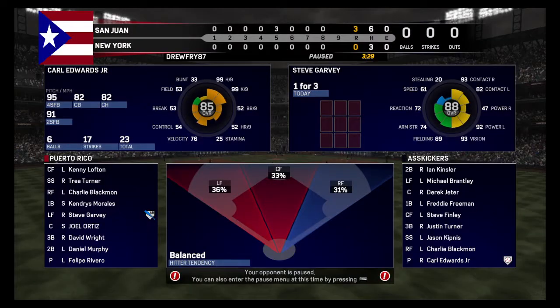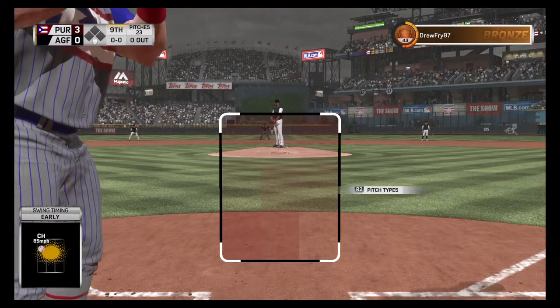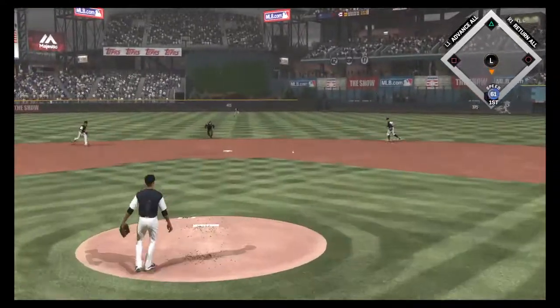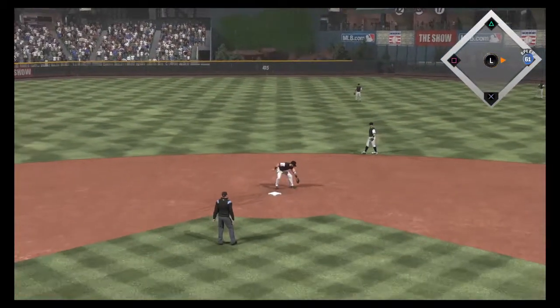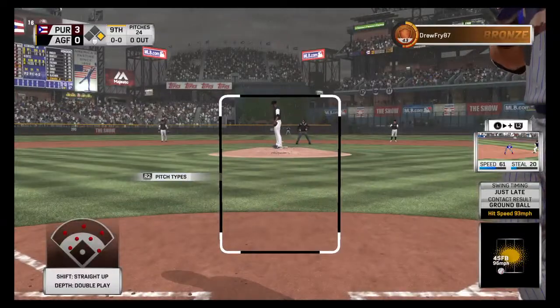Now at the plate. Leading off for Philadelphia, left fielder Steve Garvey. Hit hard back up the middle. That's through for a base hit, his second of the ball game. So it's a leadoff single that kicks off their half of the ninth. So striding in.